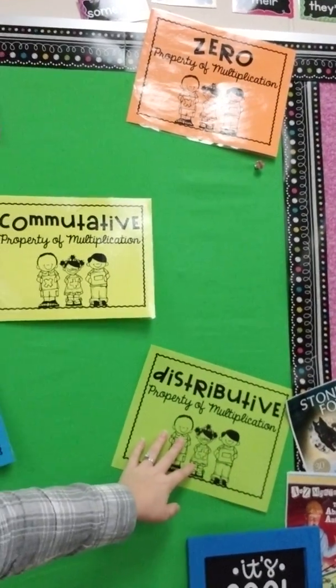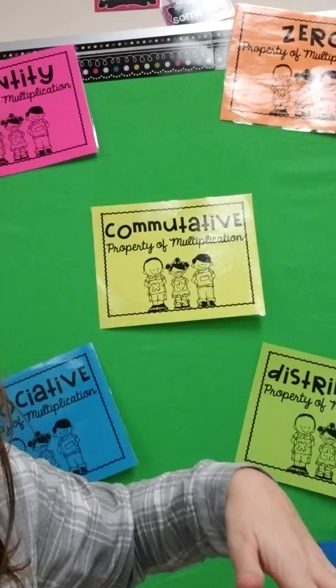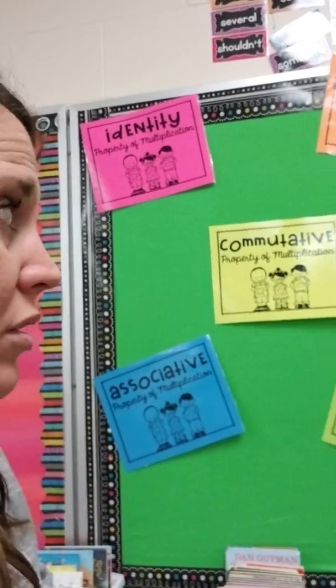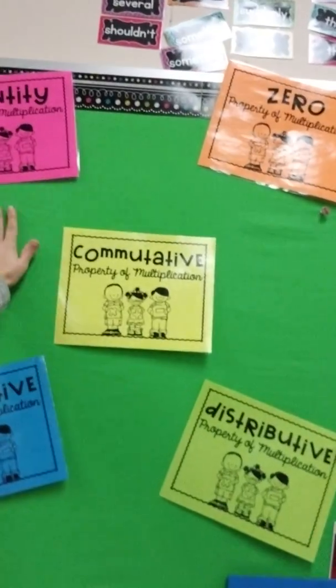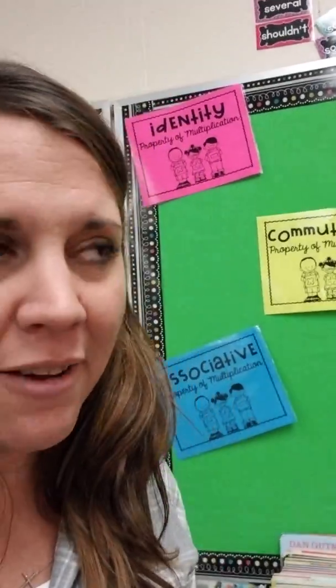And then the distributive, where we took a larger rectangle, and if we split it into 2 smaller rectangles, the answer stays the same. So you would have seen some work come home from your students with these. It's blank because next week we're going to be filling in and showing examples of each of these that the kids have to do. Next week we're also starting fractions.